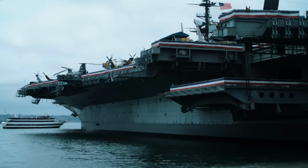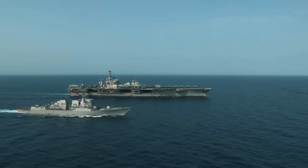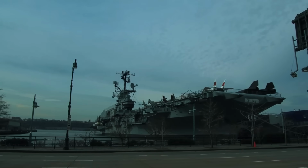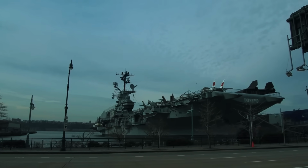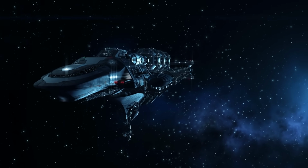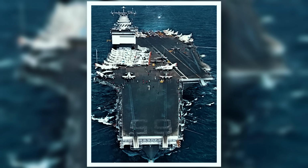1,123 feet. The Enterprise, nicknamed Big E, was commissioned on November 25, 1961, and retired on February 3, 2017, over 56 years later. The ship famously inspired the fictional Star Trek starship Enterprise, and it even appeared in the Star Trek film Star Trek IV: The Voyage Home. It was replaced by the USS Gerald R.